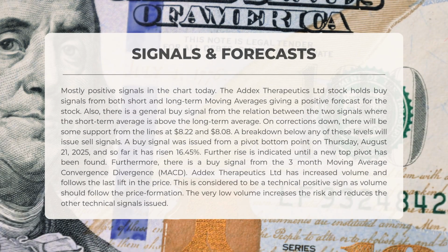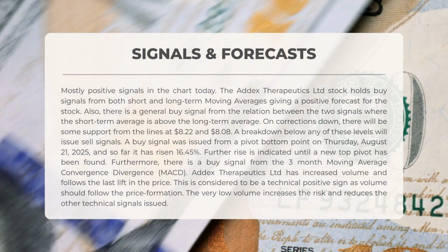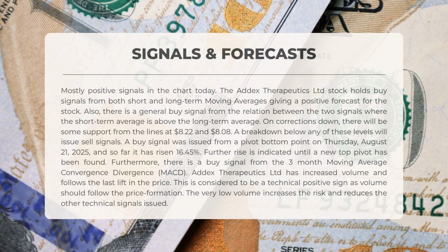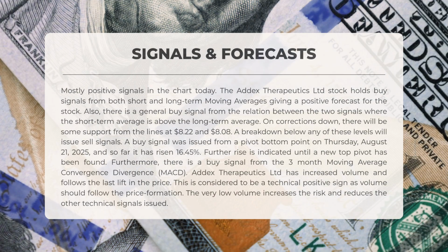In the event of downward corrections, support can be expected from the lines at $8.22 and $8.08. A decline below either of these thresholds will trigger sell signals. A buy signal was generated from a pivot bottom point on Thursday, the 21st of August, 2025. And thus far, the stock has increased by 16.45%. Further upward movement is anticipated until a new top pivot is established.